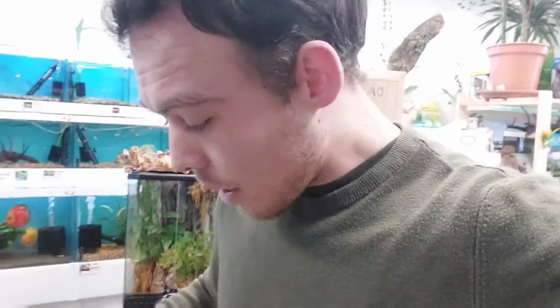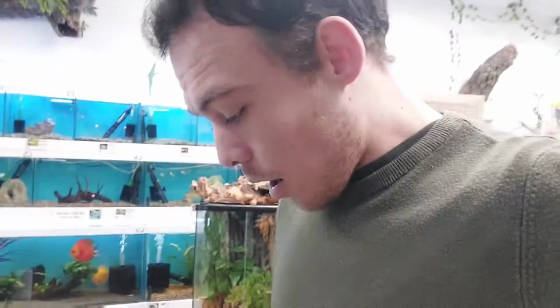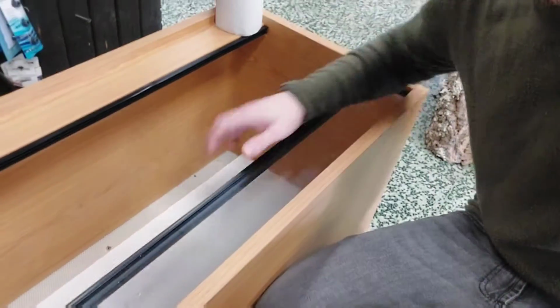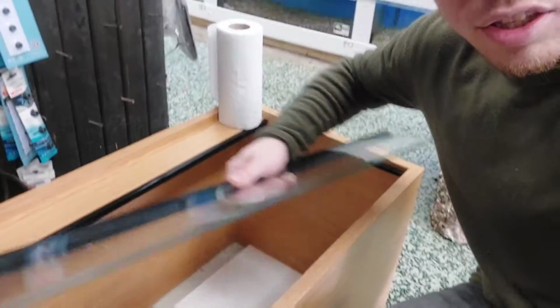So even though this tank's a little bit old and stuff like that, it's still pretty cool. I like the glass front. It's good. No one does glass fronts, not at the bottom anyway. But I've just found something really cool. It just lifts out. How cool is that?